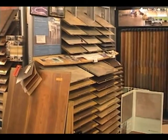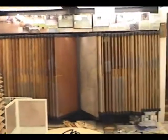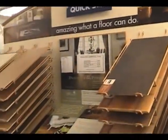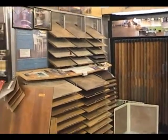Here we have our laminate samples. We carry Wilson Art, Mannington, Quick Step, and Bruce laminate flooring. As you can see in different styles of wood grain, exotic looks, and also stone and ceramic looks.